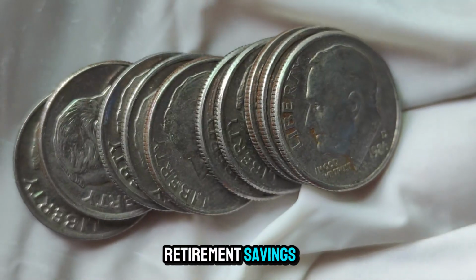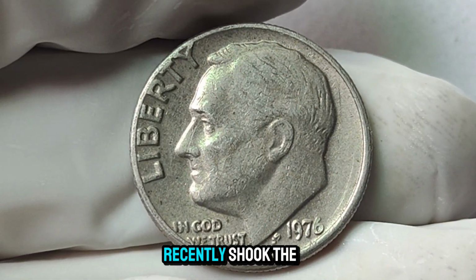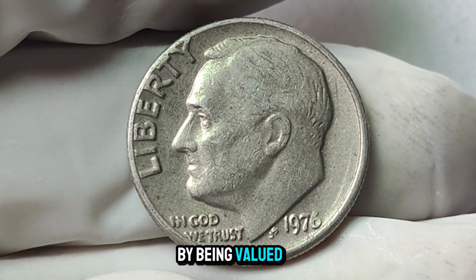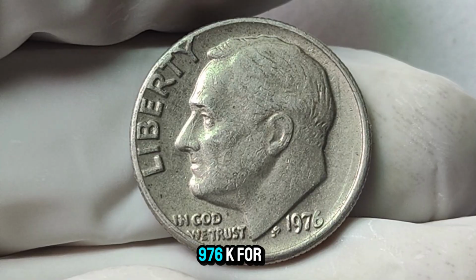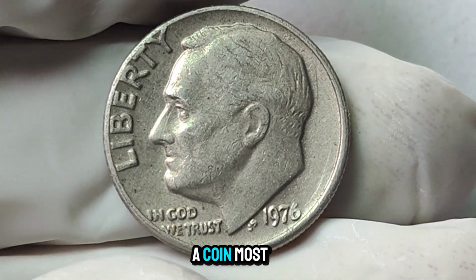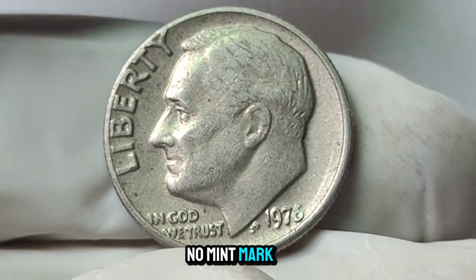your entire retirement savings? A 1976 Roosevelt dime with no mint mark recently shook the numismatic world by being valued at $976,000. Yes, you heard that right. $976K for a coin most people overlook. A single dime. No mint mark.